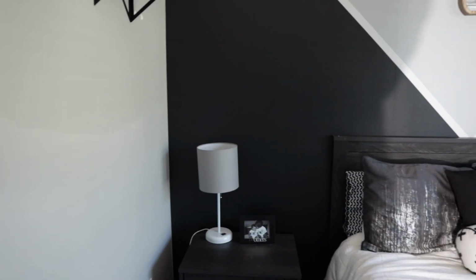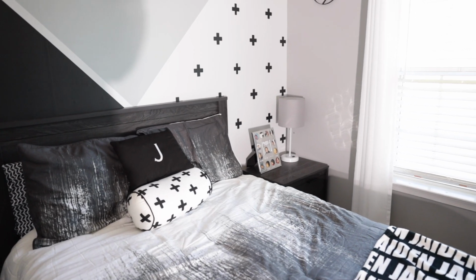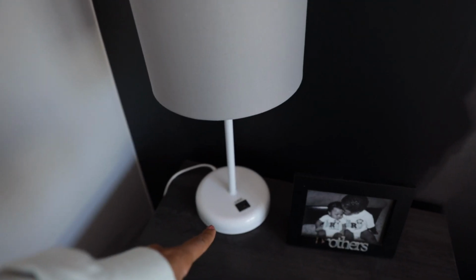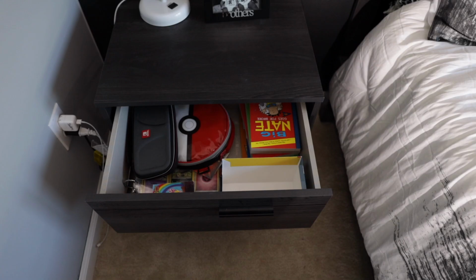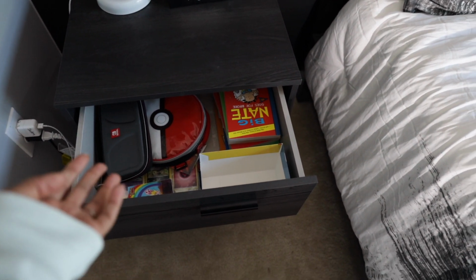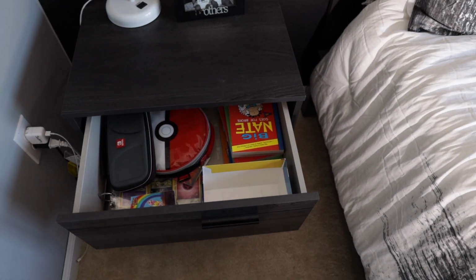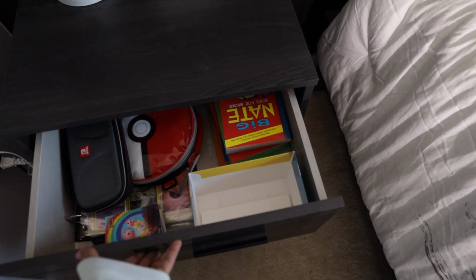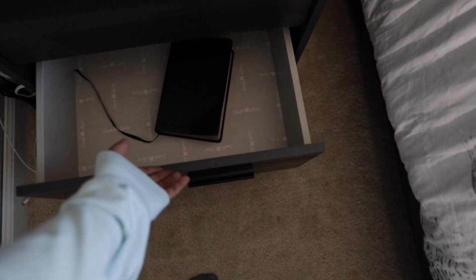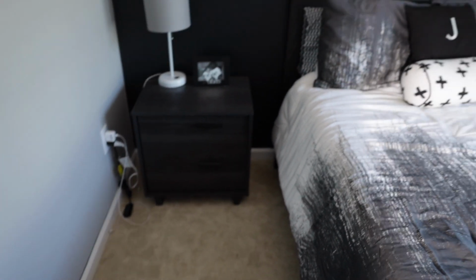Okay, the lamps, these 2 gray lamps that are on the nightstands are from Wayfair as well. And they have a little USB port right here so that you can charge your phone or whatever else. Okay, so inside of his drawers, he just has his Pokemon cards, some books that he got recently, and then his Nintendo Switch that he keeps in there. And then I don't think there's anything else in the bottom drawer. Oh, a Bible, his Bible. So that's pretty much it as far as storage in there.